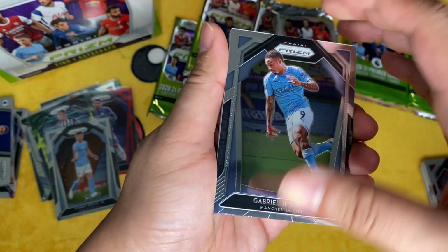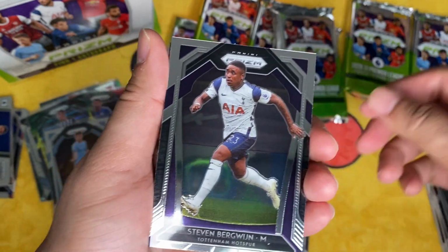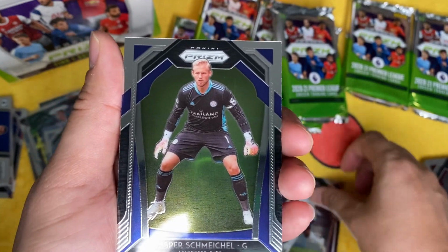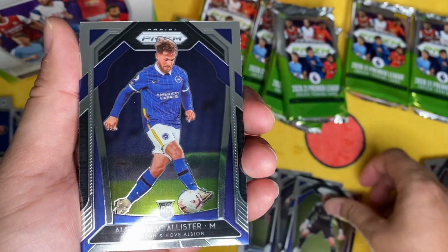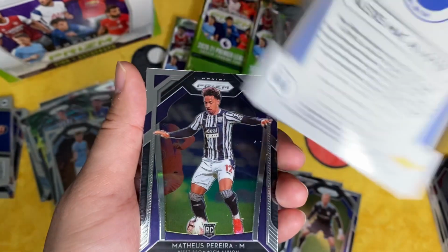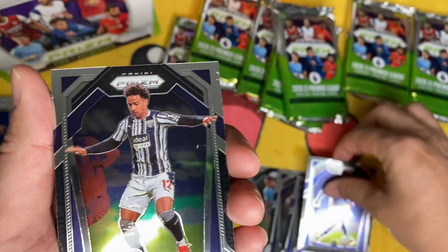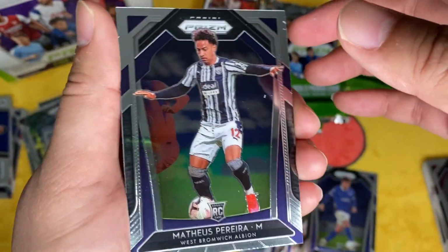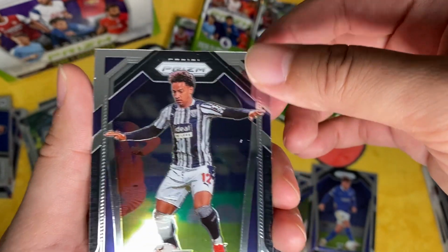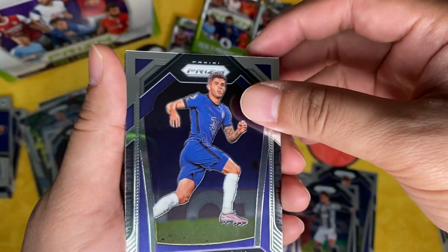I'm probably looking at, you know, we hit some like Mason Greenwood, Bukayo Saka, most of those catch some high value. Especially Michaels. Oh, new rookie, Alexis McAllister. Ooh, this guy, man. Matthew's Pereira, yay! Another guy that we got first printed on this Prizm product. Here, this is Captain America, Christian Pulisic.